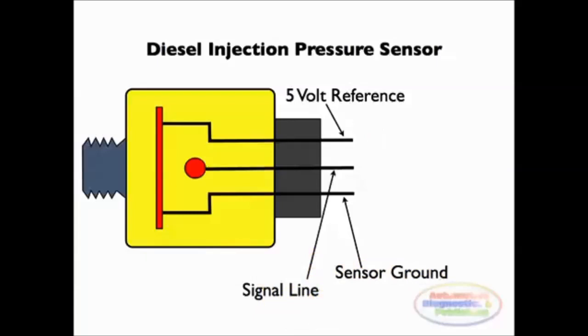The diesel injection pressure sensor is a standard 5-volt reference component. Just prove your reference, ground, and signal lines.